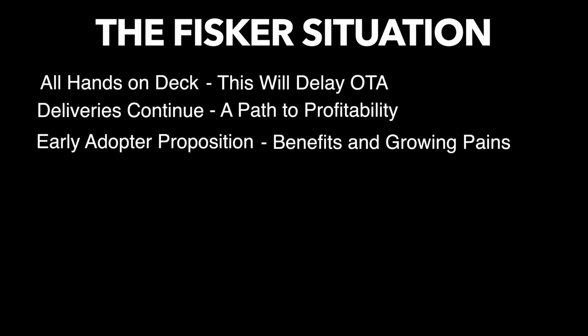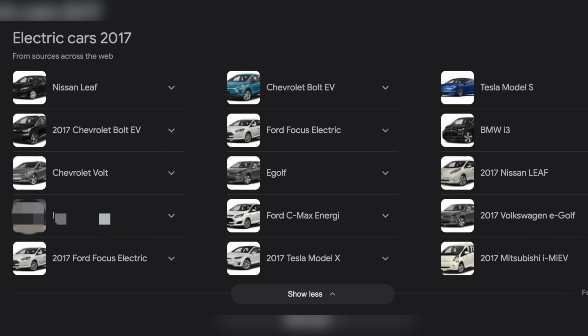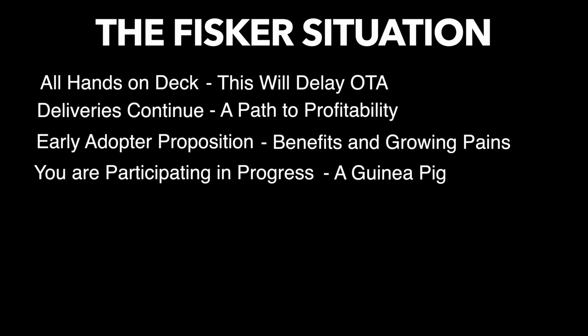But all that said, this is how we make progress. Think for a second about what electric vehicles were available in 2017. What could you buy in 2017 as far as a plug-in electric vehicle? Not a plug-in hybrid. It wasn't much. How did we get this far? Guinea pigs. You are a guinea pig. That said, you get to join the Fisker Ocean Club.